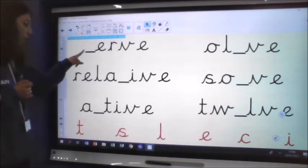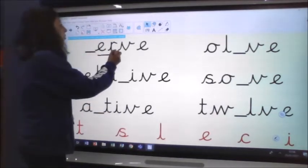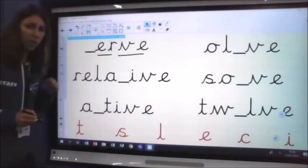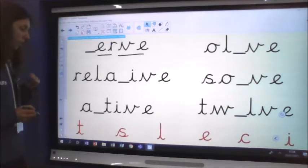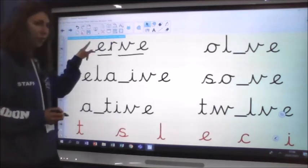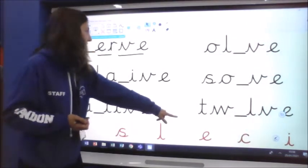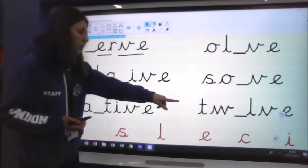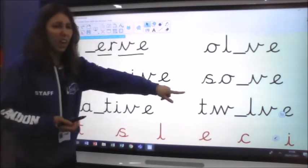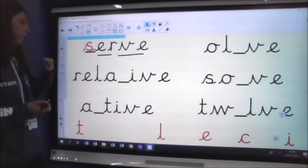Okay, the first one was, put our sound buttons up because that will help. Ooh. Earth. Now I could have gone through all of these ones to see which one I thought it might be. Earth, turf, serve, serve. You serve somebody. Love, ear. That doesn't make sense, does it? That could be curve, but it would be spelt different. We can't put an I on the start, so that one was serve.